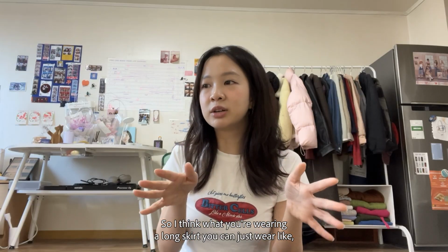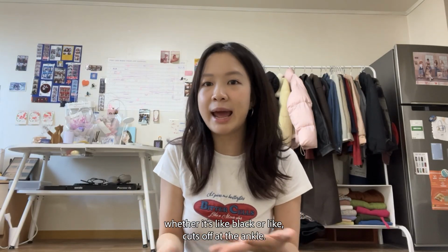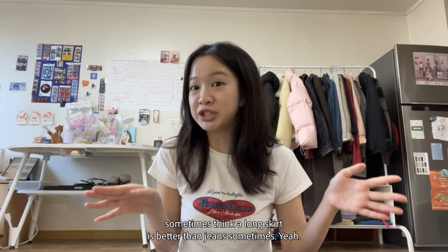So I think when you're wearing a long skirt, you can just wear any kind of heat tech down there, and you can hide it, whether it's black or cuts off at the ankle. I actually sometimes think a long skirt is better than jeans sometimes, yeah.